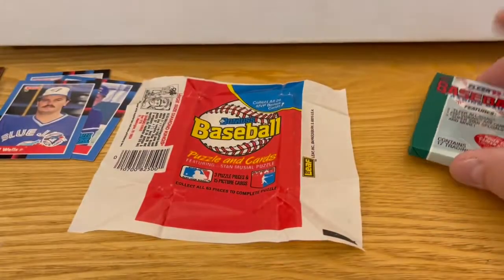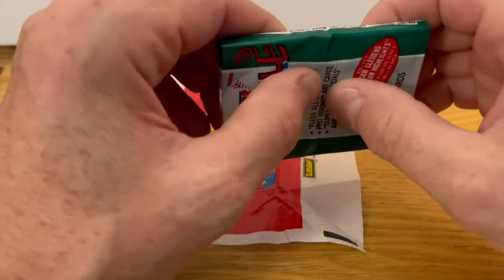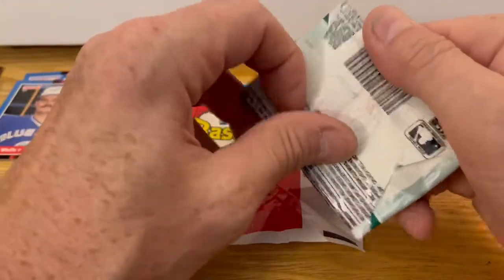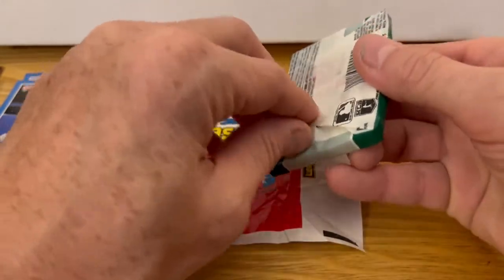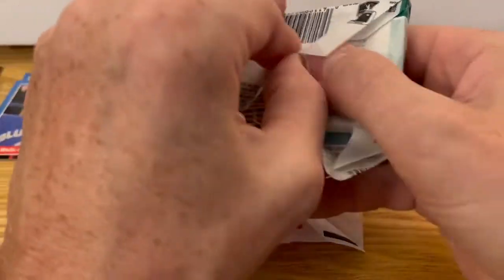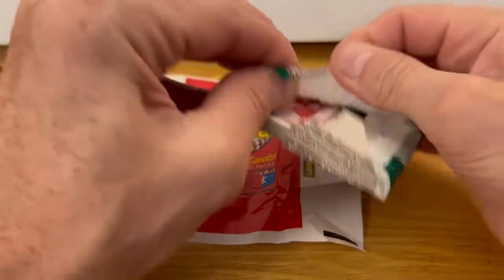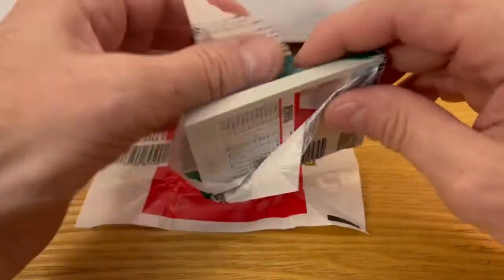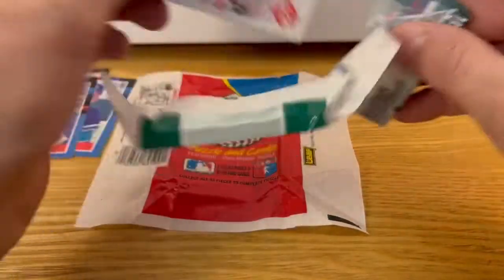And that's that. Let's get this. I bet these are stuck together. Nope, they're not stuck together, surprisingly. If I can get it open. Maybe. There we go. Just rip it.